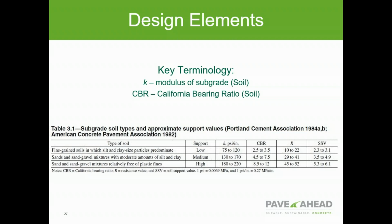The other one that we commonly see is CBR value, your California bearing ratio. Again, those are the two most common types. Now, if you're on the webinar today from Florida, you guys like LBR, the limerock bearing ratio. I think you're the only state that I've ever come in contact with that uses that. And there is a conversion out there to get you from an LBR over to the K or a CBR.